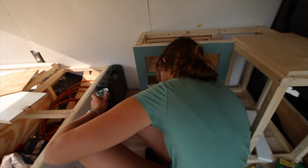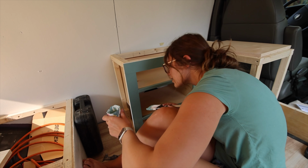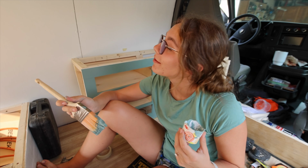All right, Maddie, what's going on? What are you doing? Oh, I'm putting the second coat on this right now. It's looking really good. It actually super matches my shirt, which is kind of cool. I just put the second coat up there as well, so it's all looking really good. And I'm super glad we went with this color.